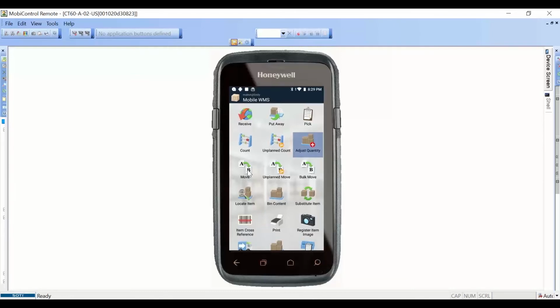Again, move and unplanned move are pretty self-explanatory. This is coming as an assignment from the ERP, whereas this is something that a warehouse employee is seeing in the moment and deciding needs to happen. Bulk move, as you'll see, is just a really convenient way to move everything from one bin into a completely separate bin.